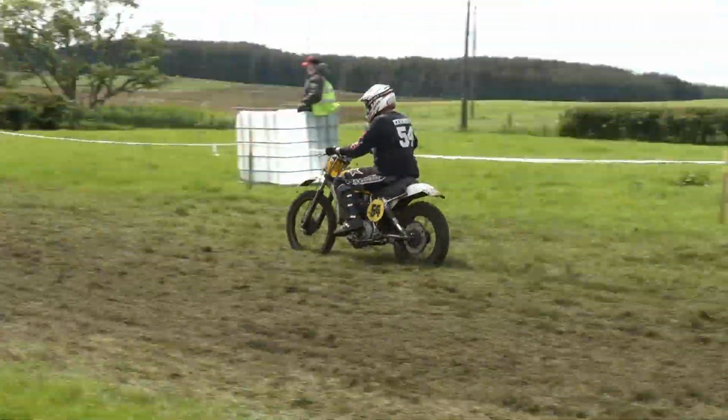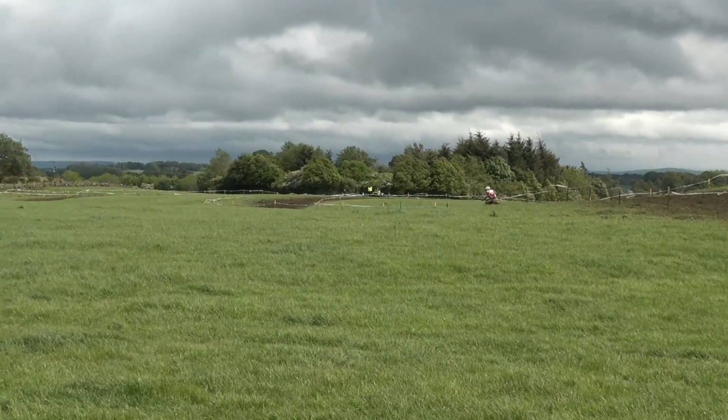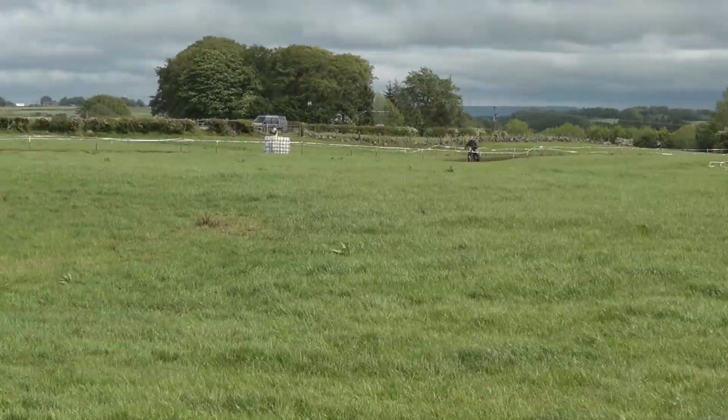Yes, it looks like Robert is going to try and nurse the CCM through this final lap and possibly gather some valuable championship points.